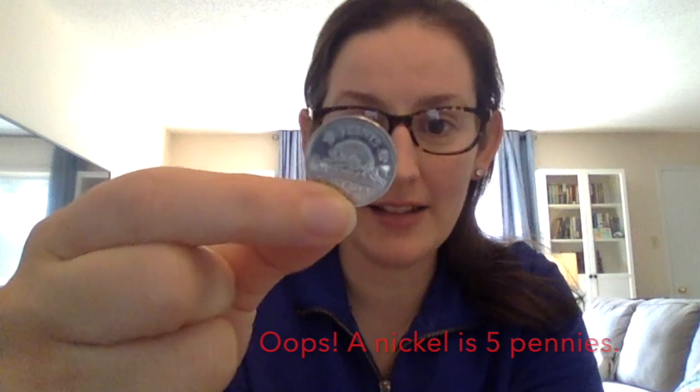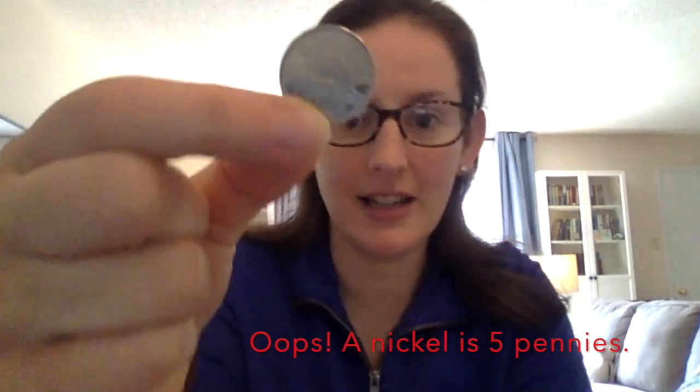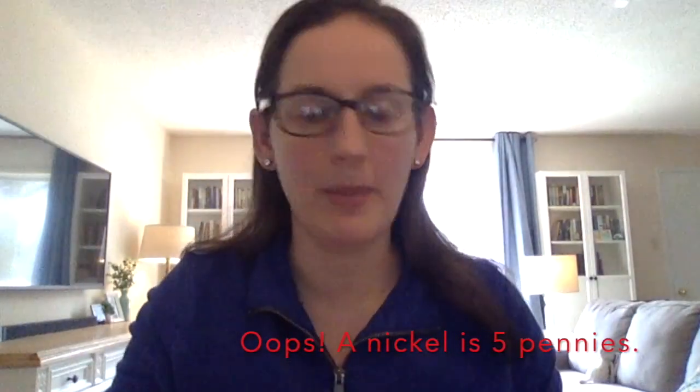The next one would be a nickel. A nickel is 5 cents. So a nickel would be the same as 5 pennies, right? It has a beaver on it. You can see it. I'll compare them in a minute.